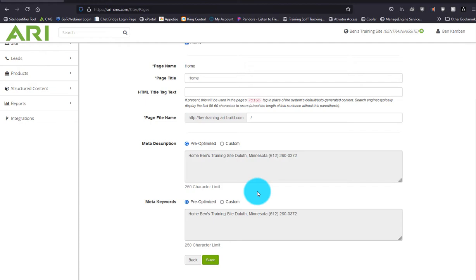Before you decide to go with a custom meta description and keywords on pages like your home page, your services page, and your inventory pages, I would highly suggest that you search out how to choose good keywords on YouTube and find some good instructions on how to choose the best meta description, keywords, and HTML tag text in order to bring more traffic into your site once it has indexed.